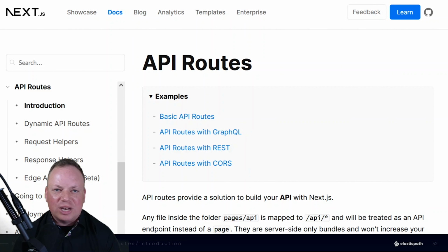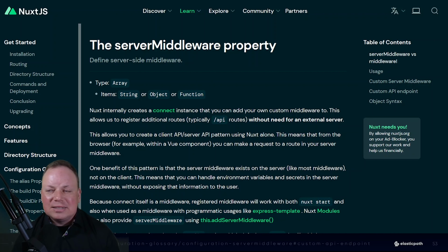So looking at Next.js, they have a concept of API routes where you can build API routes directly into your project, and then you can deploy them to the cloud. You can deploy them with the rest of the application. And the same way you're going to do server rendering, you're getting now API routes, which are fully server-side applications. Nuxt.js does not have it built in by default, but they do have this option called a server middleware.